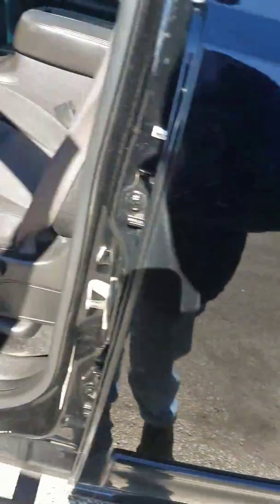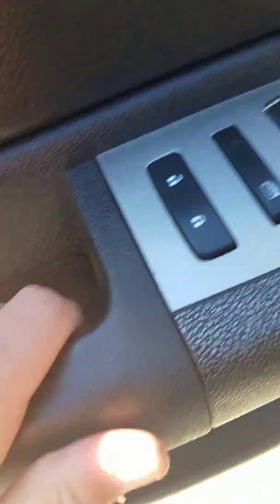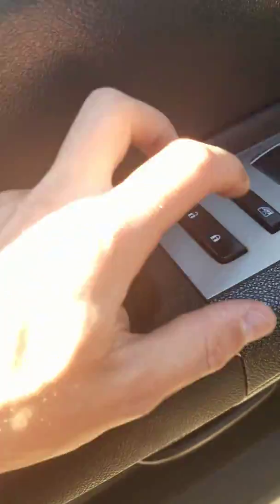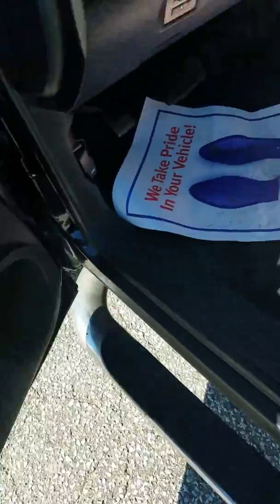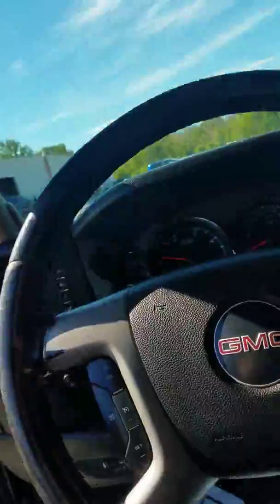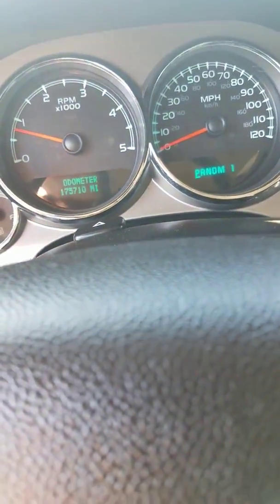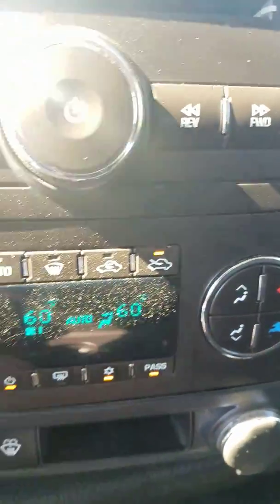Now I'm gonna walk around to the driver's side and just sit in the driver's seat here for you. Like I said, power seats in the front. Everything's working. All these controls for your windows and your door locks, and the window lock button here, all working. The mirrors electronically controlled are working. This one does have a built-in integrated trailer brake controller. Like I said, odometer's reading 175,710 miles. Air conditioning, all that's working good.